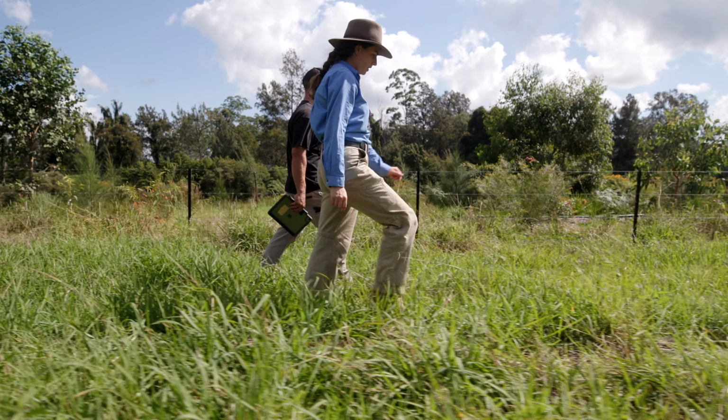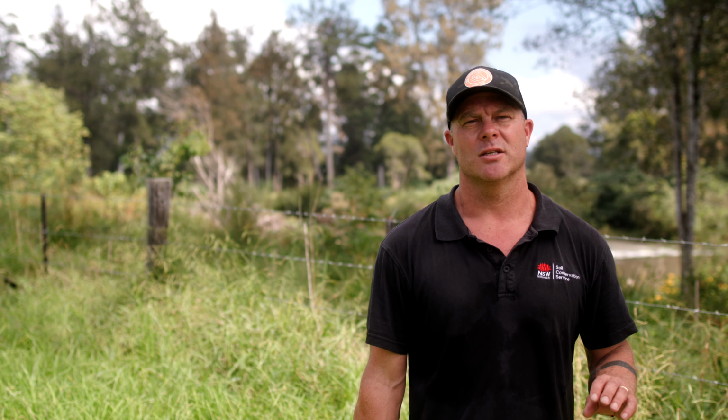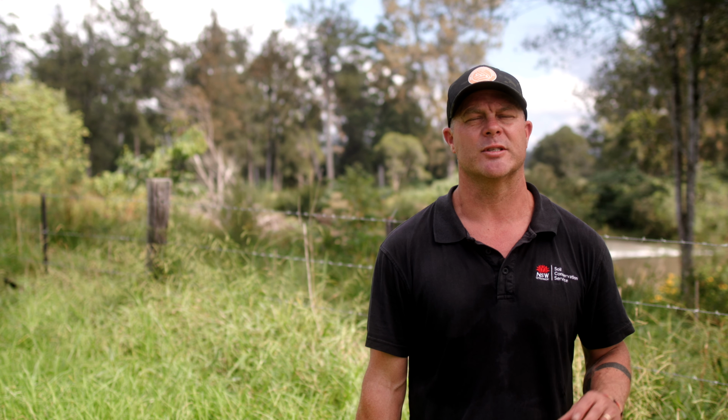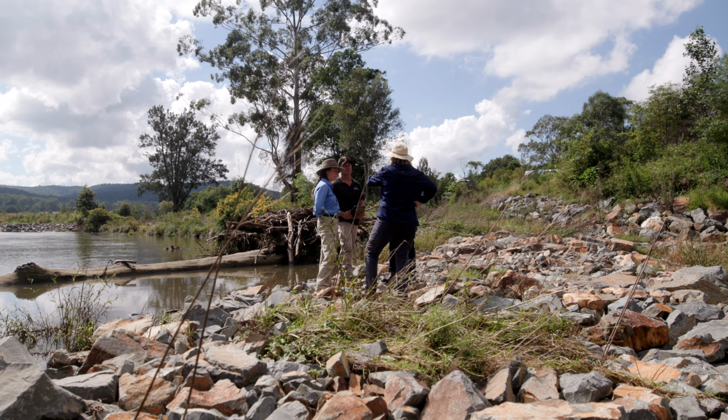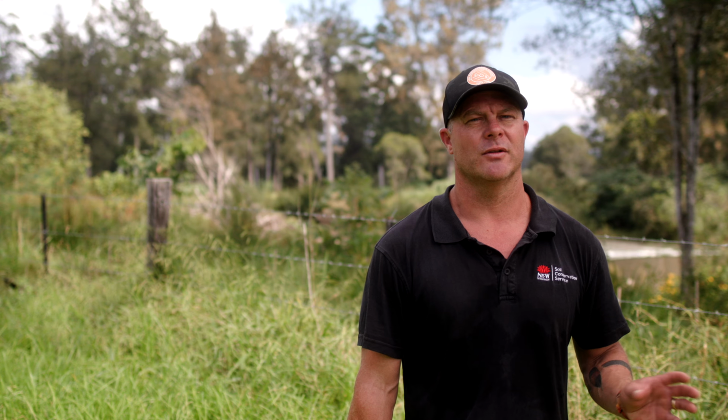This site was quite complex. It has flood runners and flood chutes impacting on the site and makes the hydraulics really complex. So we engaged a sub-consultant to assist with the modelling of this work using a digital elevation model and 3D modelling that we used to also construct the works as well.